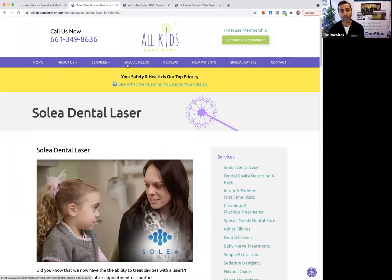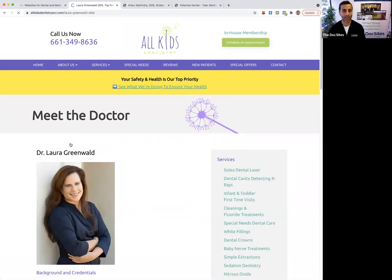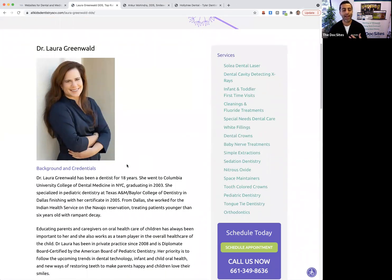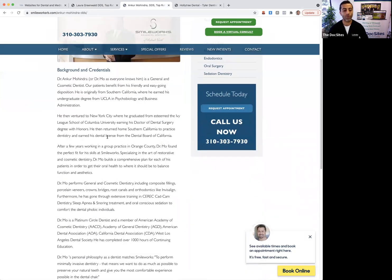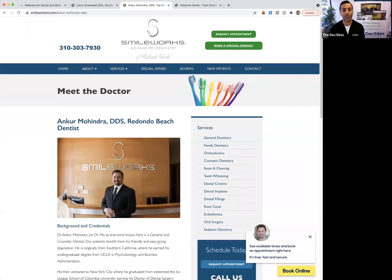The most important page on a website, other than the homepage, is always the Meet the Doctor page, right? Why is that? Well, people want to see who they're coming to, to bring in their kids, their family, themselves. So make sure that you have a site that showcases a great photo, right? It might show your certifications, where you've been, going to school and things of that sort. You want to make sure you have a good photo, a good bio, and really puts your best foot forward.